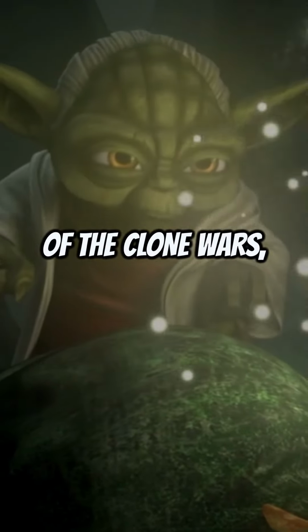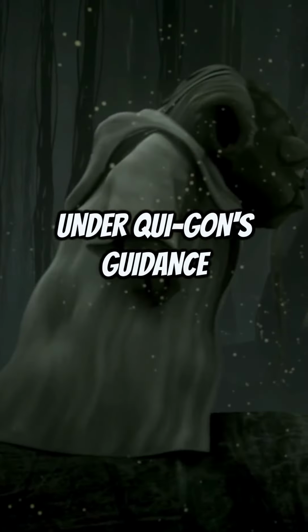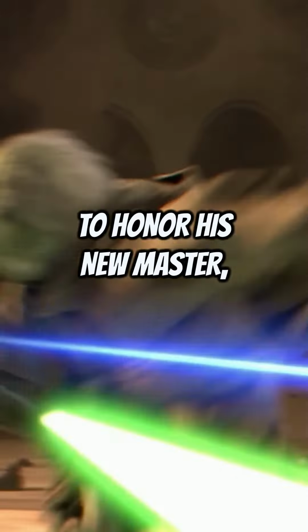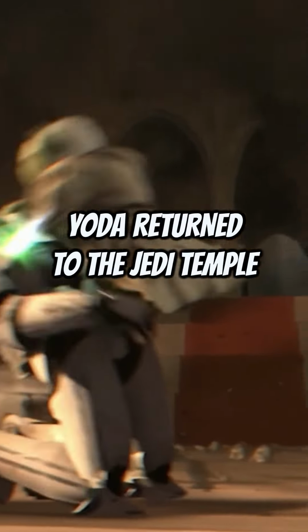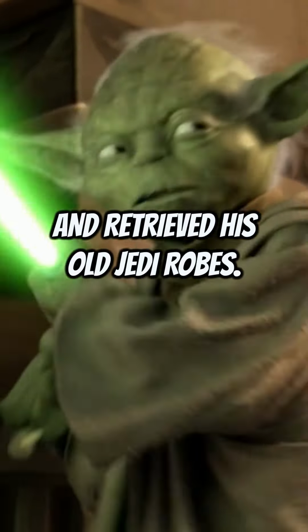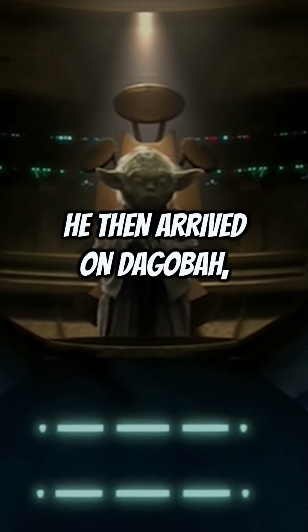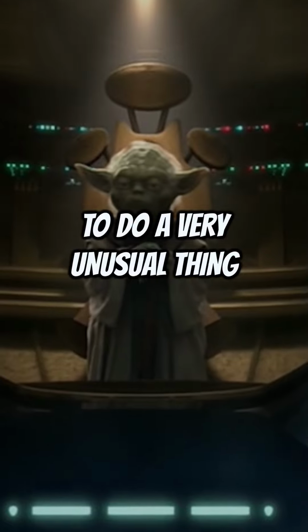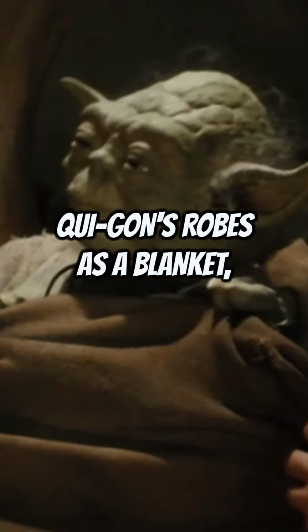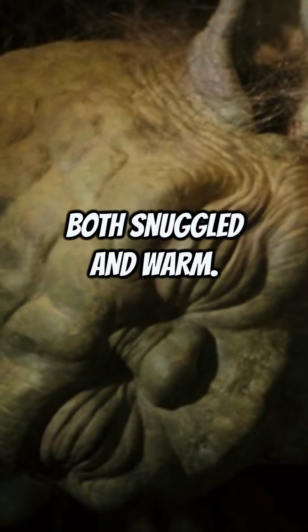However, towards the end of the Clone Wars, Yoda would train under Qui-Gon's guidance to learn more about retaining consciousness after death. To honor his new master, Yoda returned to the Jedi Temple shortly after the events of Order 66 and retrieved his old Jedi robes. After obtaining them, he then arrived on Dagobah, where he chose to do a very unusual thing with the robes. Yoda decided to use Qui-Gon's robes as a blanket, which would keep him both snuggled and warm.